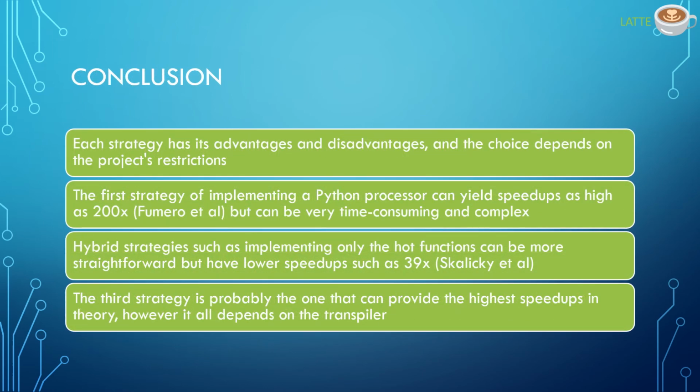Python is a powerful higher-level language with a rich ecosystem of APIs, ranging from scientific computation to artificial intelligence. It offers a natural way to gather software and hardware developments in the design of core low-level optimized libraries. There are several possibilities to implement Python functions on the FPGA to offer higher-level synthesis. Each strategy, as shown before, has its advantages and drawbacks, and the choice depends on the project's restrictions.